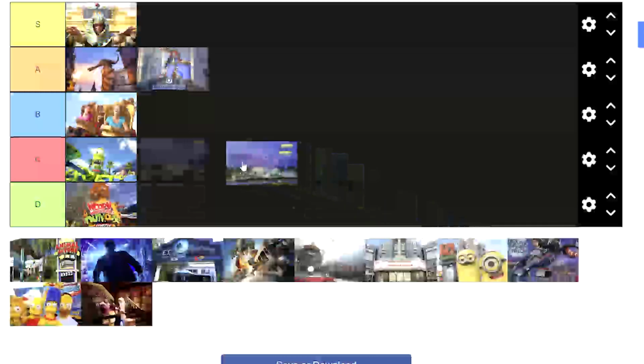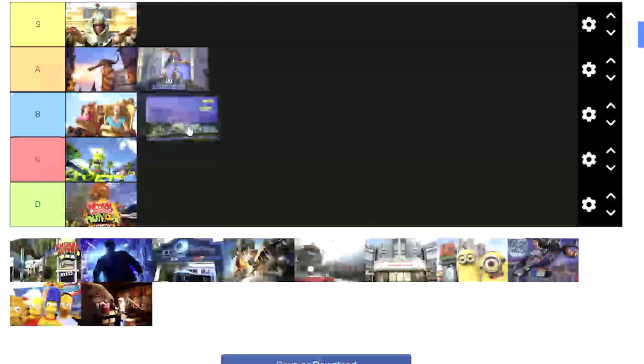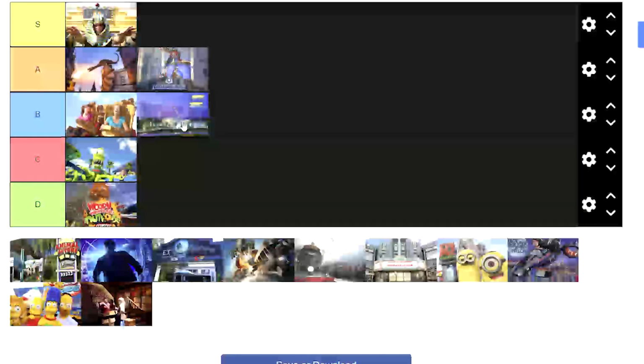So over time, this ride has improved in my rankings once I learned more about it and how to score well. Clearly, I think, well, maybe not so clearly. I shouldn't say clearly. But to me, I'm going to place that in the B level tier.